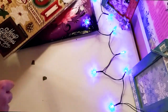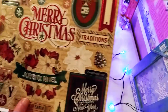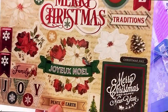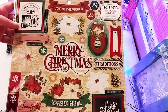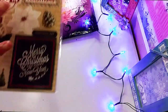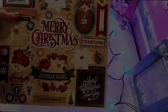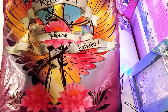Okay. Next up from scrapbook.com, this is my first Bow Bunny chipboard sticker. Look at this again. I don't remember how much I paid for it, I'm sorry. But look how beautiful this is. Again, that kind of vintage Christmas feel to it. I just really fell in love with this, and I'm so happy I bought it. So excited for this, guys. This is a pretty small haul, but I'm so excited.